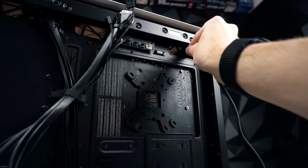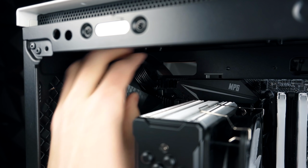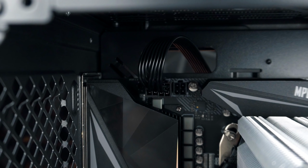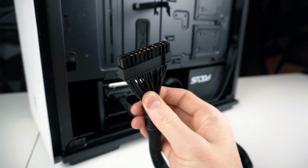Now, if you have smaller hands, this probably won't be super difficult for you. And if you have bigger hands, well, all I can say is make sure the clips match up with the notch at the top, and good luck. No, I'm just kidding. It's not that bad, but it might take a little bit of time if you have bigger hands. Next, we have the 24-pin power connector.